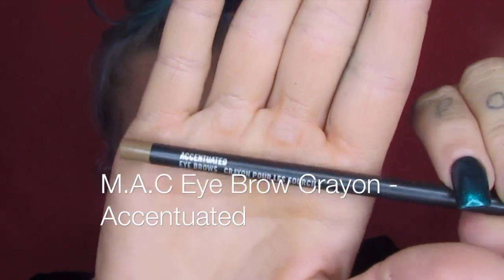M.A.C eyebrow crayon. This color is accentuated for my blonde. I am blue right now, but I still have very blonde and light features. So we're gonna have at this. I'm gonna zoom you in just a little bit more so we can look at the brows where I'm drawing them. The best thing about little pencils like this, I can't even get the cap off. Help.